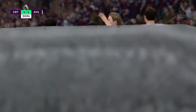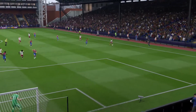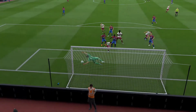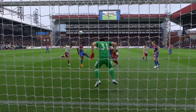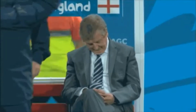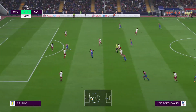Henry will claim it by the looks of it, but it clearly wasn't his goal. He's just put it into the box, an early delivery from the wing, and as Mancini's gone to get his head on it, the defender's got there first and he's just guided it past his own goalkeeper. Made a valiant attempt to stop that goal. As we see the meme there, that just won't die of Roy Hodgson.